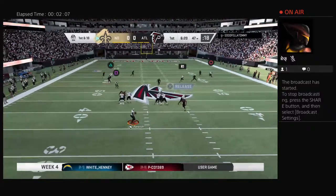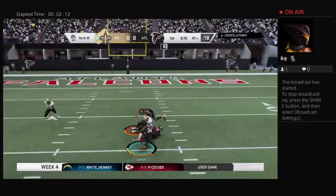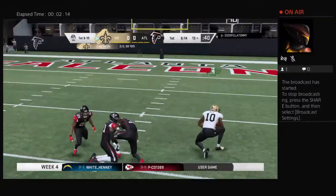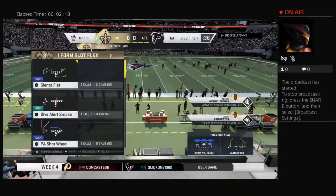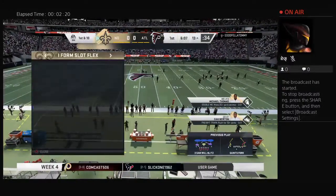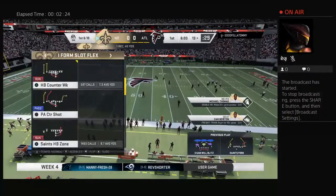Now a first down throw for Newton. Looking here for Smith downfield. This is caught inside the 15. And he takes this thing way down into Atlanta territory. It's a big play there for the Saints. And even 40 yards.